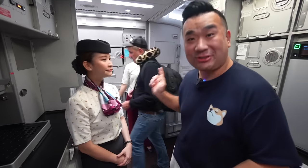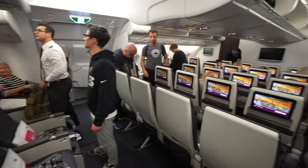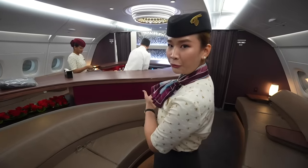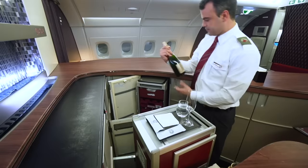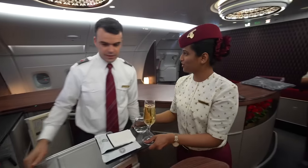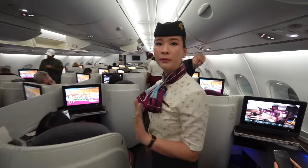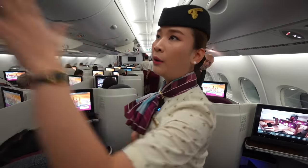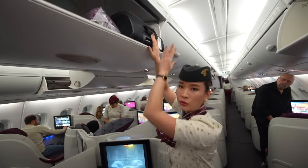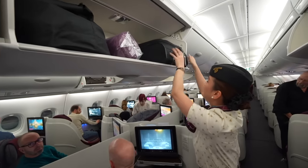So now the passengers are coming one by one. Behind me now, the two crew are preparing the ground service, which is for premium customers. Another thing that we do on board, we assist the customers to put the bags in the overhead bins. When the overhead bins are full, we ask to close them, but we also make sure that the bags are fitted properly.